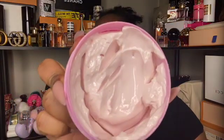Here's the consistency. It's not a bad consistency. It's just the smell's not giving what it was supposed to give. So I feel like the only way I'm going to be able to use it is if I dilute it with another lotion that complements it really well. So that's why I added my Pink Velvet Cupcake lotion to this, to really make it give what it's supposed to give, y'all, okay?